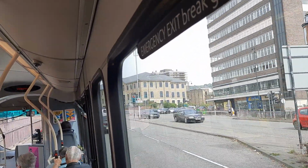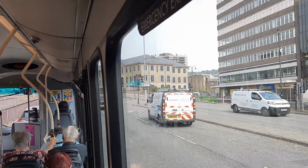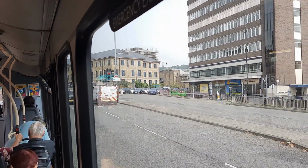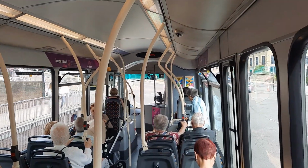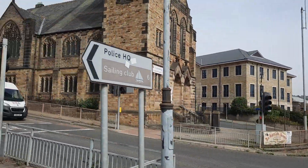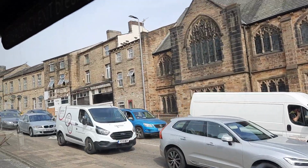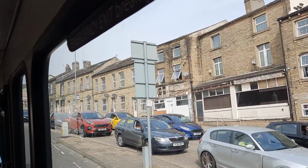Ahead you can see some familiar buildings such as the DSS building or the Works and Pensions building. So once again I am on a single decker, so you know the views aren't the same as a double decker, but it's still, what can I say, better than a car. I'm still in an elevated position.